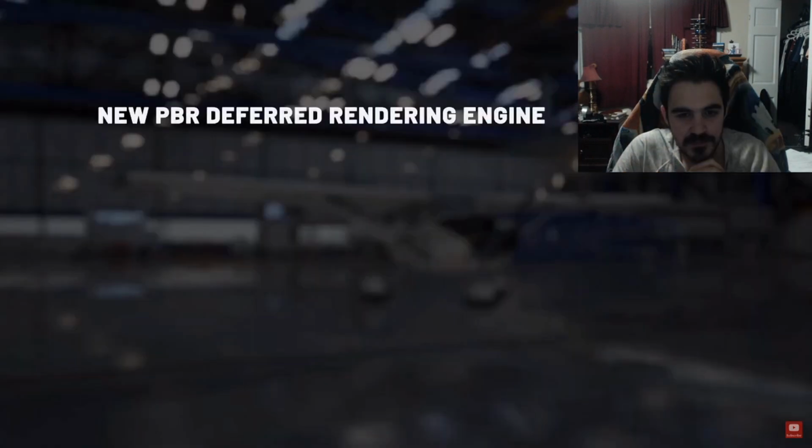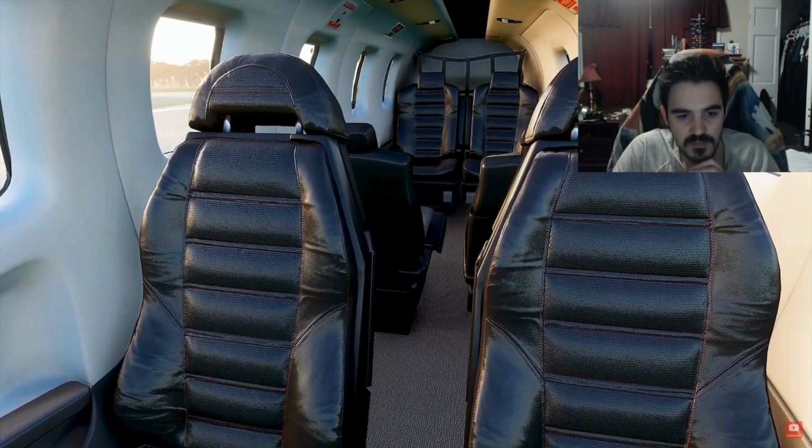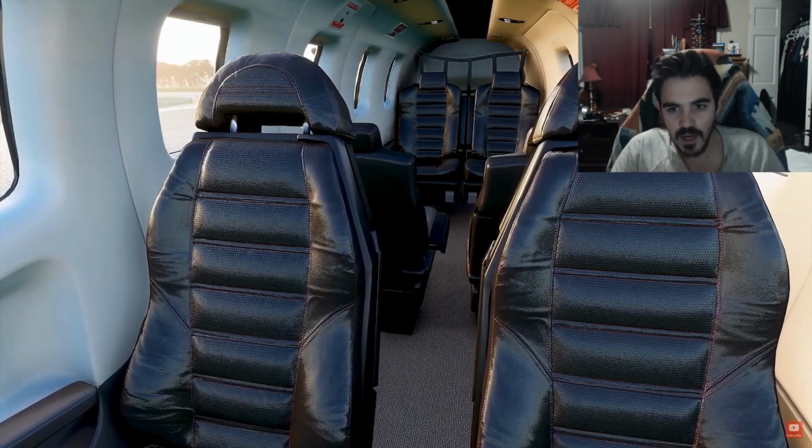Microsoft Flight Simulator will also bring some technologies to improve the immersion. The rendering engine is the very first one of them. We have brought the new techniques of the video game industry.